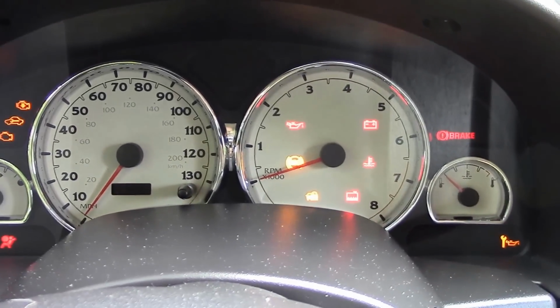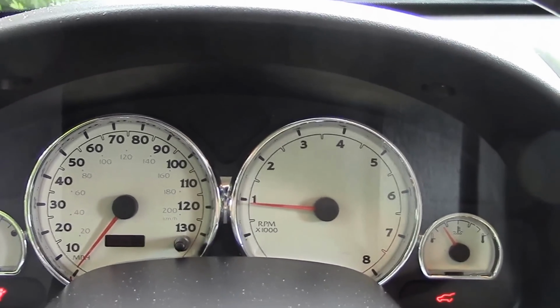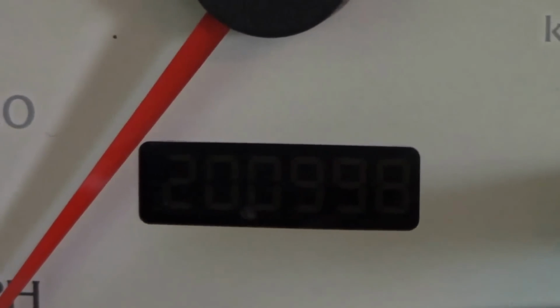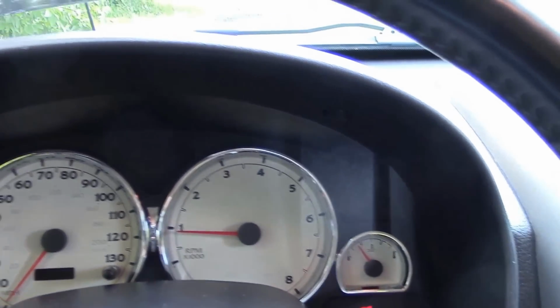Let me start her up for you. This car looks good, drives good. The only issue with this car at all, and it's not really an issue for me, but it might be for you, is, as you can see, it's got 200,998 miles. The display obviously is a little bit dim. There we go. But there's no check engine lights on, no warning lights on, other than saying the hatch is open, which it is, because I opened that for you guys.